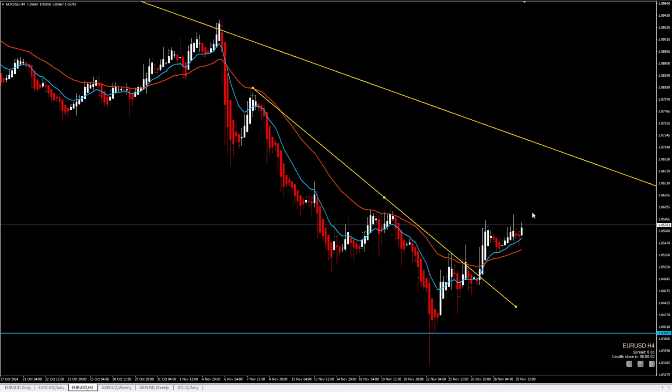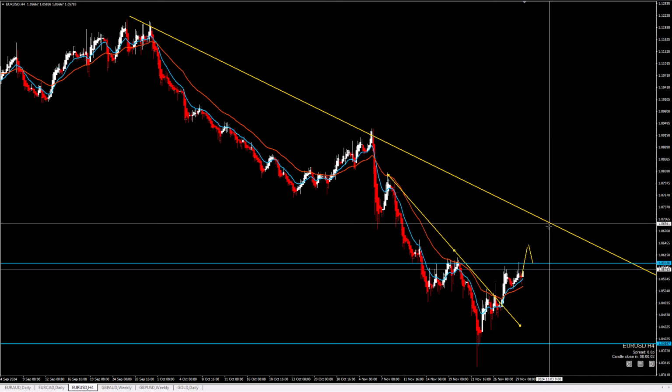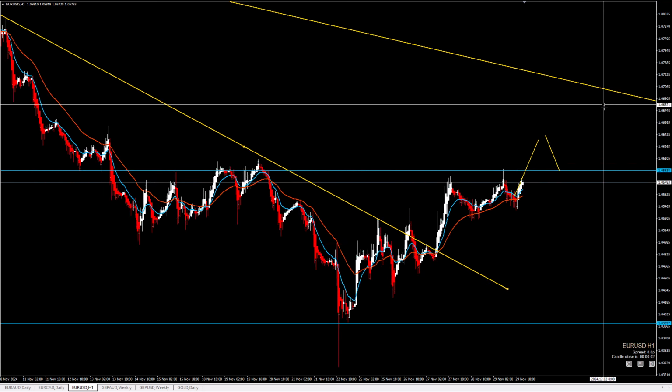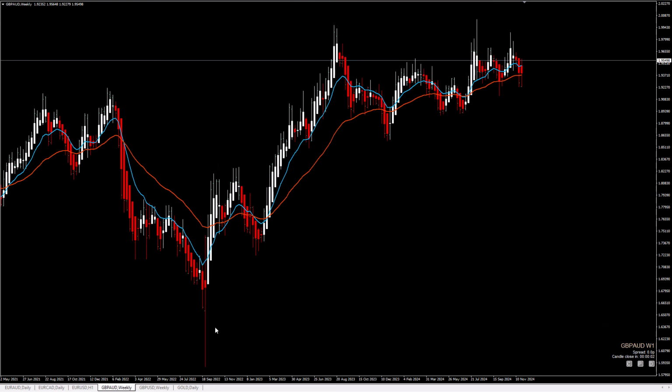If you are not in, what you can do, we have this small area of the resistance right now on the 4 hour chart. It is also visible on the 1 hour time frame. So what you can do after breakout of this level, you can still look for buy scenarios, target this trend line. We still can have room to do it. If you don't want, you wait patiently for the retracement and then you look for possible short scenarios.